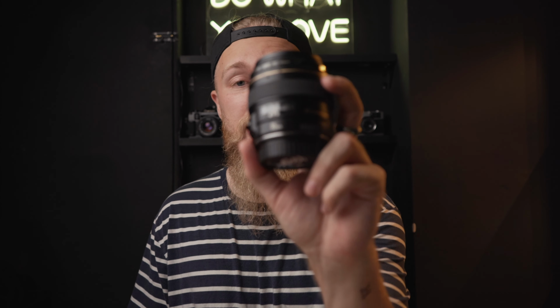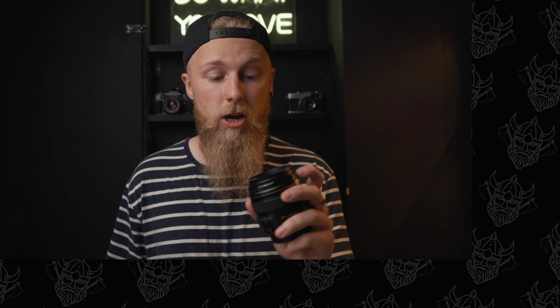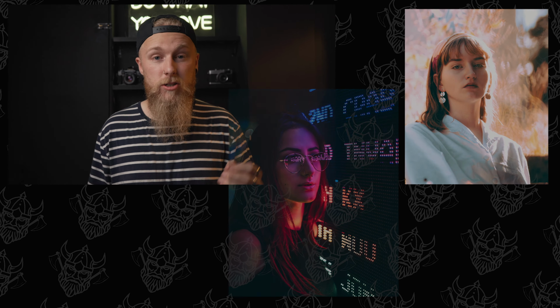Next up, my all-time favorite lens is the Canon 85mm 1.8. I bought this second-hand for like £170 probably 2 years ago. I think this was the second lens that I ever bought, and I've been in love with it ever since. For portraits, this thing is absolutely insane. So crisp. The bokeh is amazing with that 1.8 aperture, and there's just something about the 85mm focal length that makes everything look so nice.